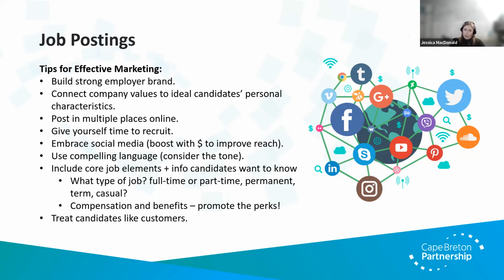So for marketing the job posting, I'm just going to run through a few tips to help you do that more effectively. So you first want to make sure you have a really strong employer brand. So if your main thing is about being a sustainable employer, make that, and by sustainable, I mean environmentally. So if that's your main value, your main goal as an employer, make sure that that's clear in everything that you do. It's evident in your job posting. You're tying in the personal characteristic, which I'm stealing my next bullet point. You want to connect your company values to the ideal candidate's personal characteristics.